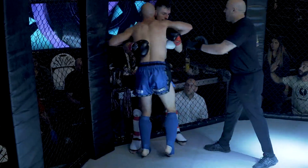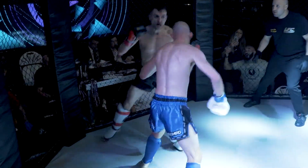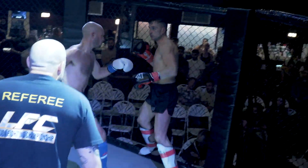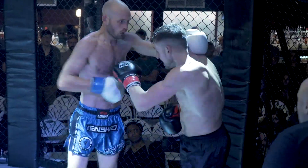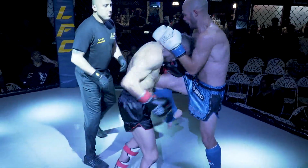Well, he's come twice off the centre line to work the angles, and O'Dwyer hasn't let him build up a head of steam. That's the great thing for both men. They've both got that internal mechanism. Oh, but that right hand from Brand! Brand now is digging deep with his knees. Look at this. The crowd is responding.